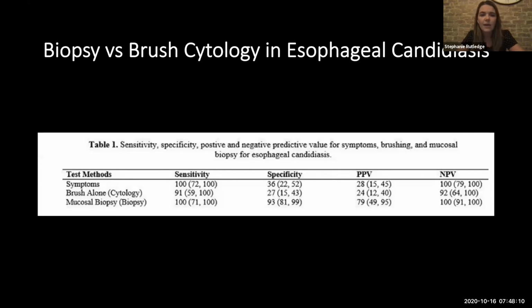Looking at the table they put together, the sensitivity of brush and biopsy are both pretty high, but the specificity is much lower for cytology, for the brushings, whereas the mucosal biopsy has a much higher specificity. What I don't understand, though, is that the biopsy was the gold standard, so it is 100% sensitive. I just wondered if it's possible that the cytology was actually picking up cases that the biopsy was missing. They're calling it less specific, but maybe it is actually catching cases that the mucosal biopsy isn't.